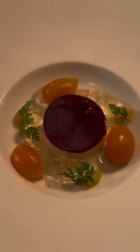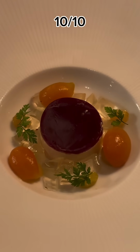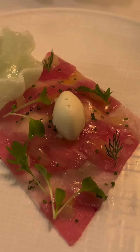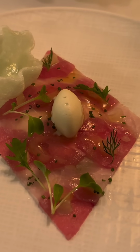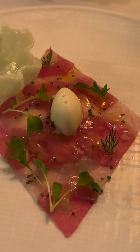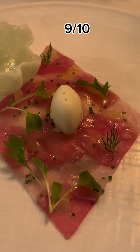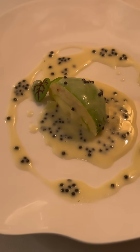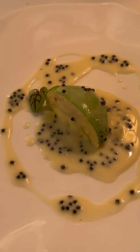and we started off with a banger of chilled foie gras, which was creamy and delicious. 10 out of 10. Next was a carpaccio of big eye tuna and swordfish with wasabi sorbet, which was so interesting because the wasabi was spicy, but immediately the sorbet part would calm you down. 9 out of 10. After that was a Savoy cabbage with Maine lobster and caviar beurre blanc.